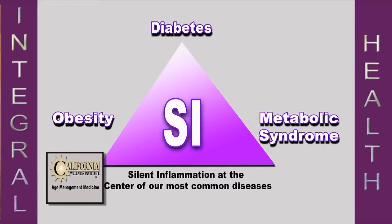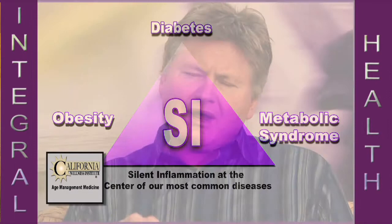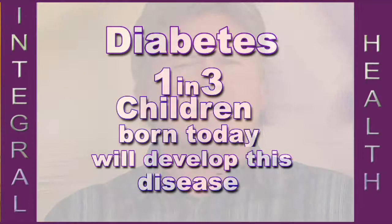One of the interesting aspects is that diabetes, metabolic syndrome, and obesity, this triad, you can sort of see as three points of a triangle, with silent inflammation sitting right in the center of these three. Diabetes, in fact, has now reached absolute epidemic proportions. One in three children born today is expected to have diabetes. Diabetes is probably the most costly chronic disease we have.